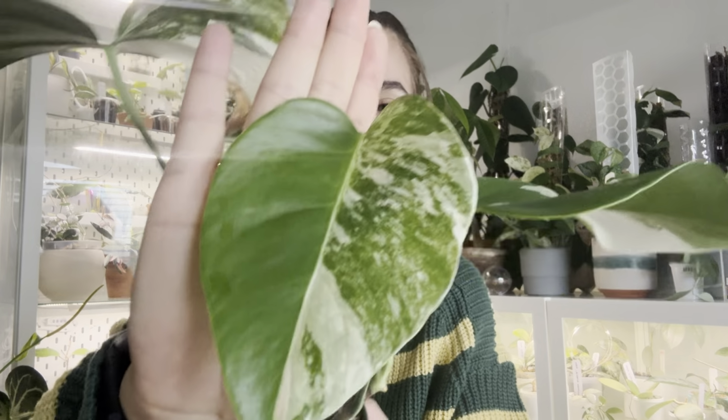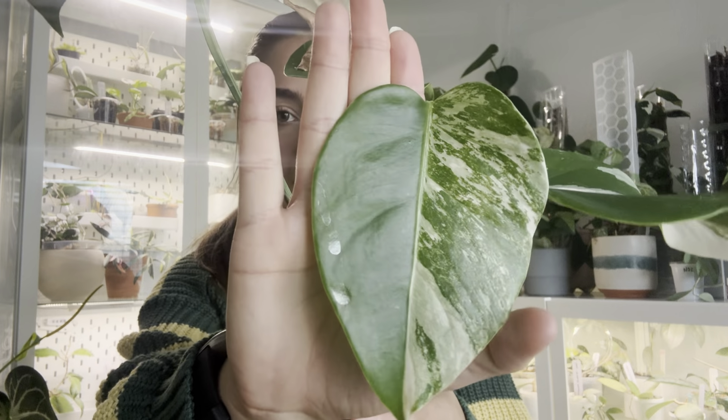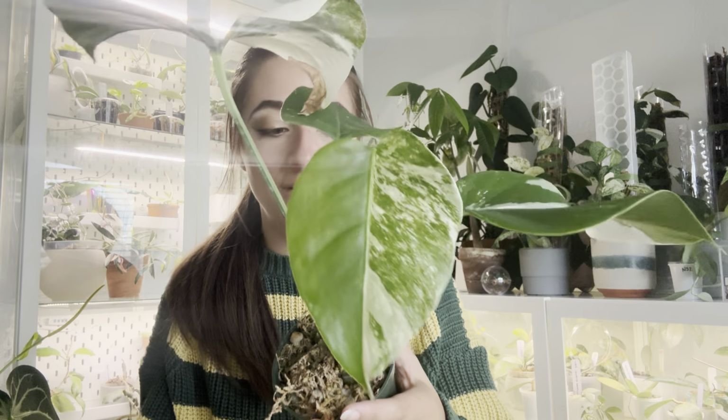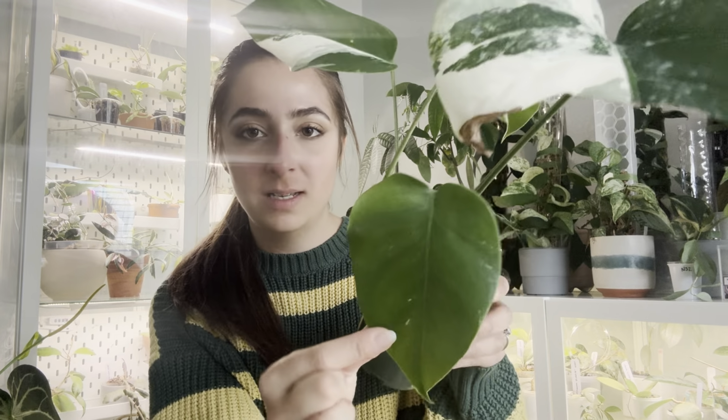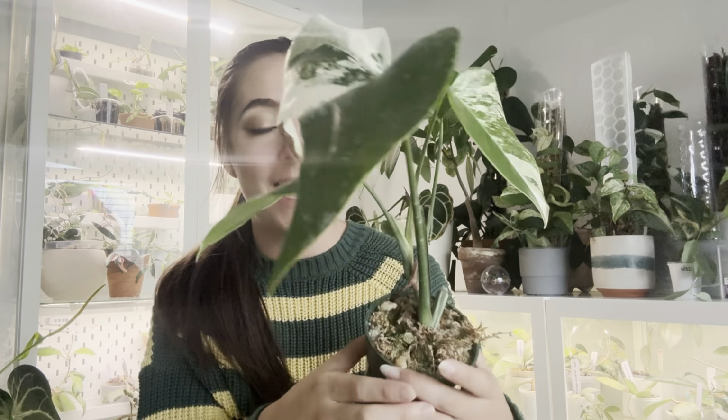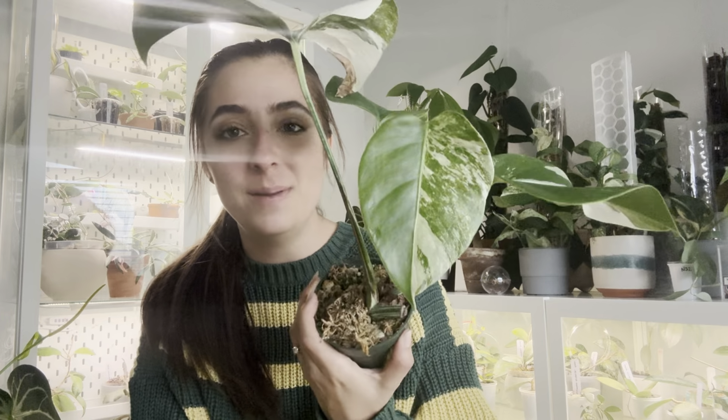This is the new leaf on my third Monstera Albo. It looks great. I'm loving the half moon look. The marbled variegation is wonderful because the leaf before that was this one, but I was like, I'm not gonna be worried. The stem variegation is great. It's gonna be okay. And it was. I'm so happy with this plant.